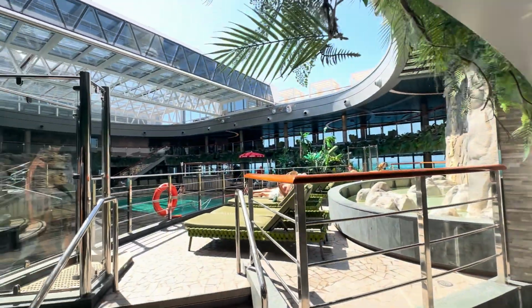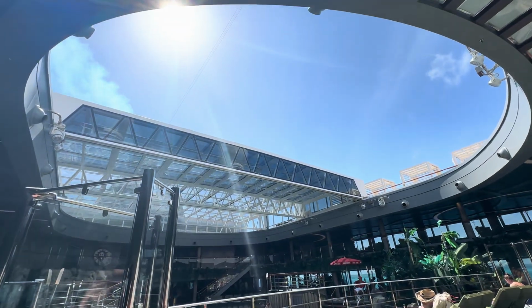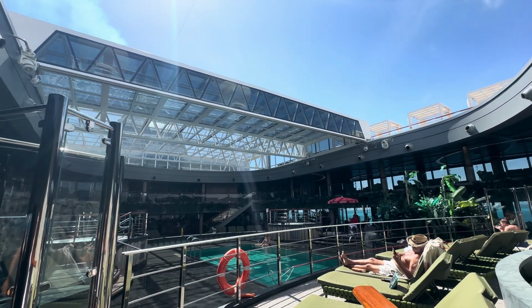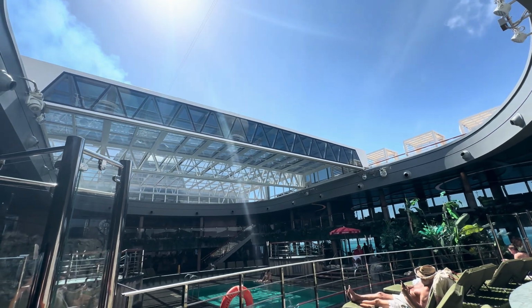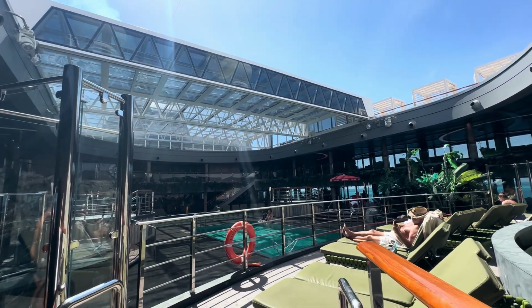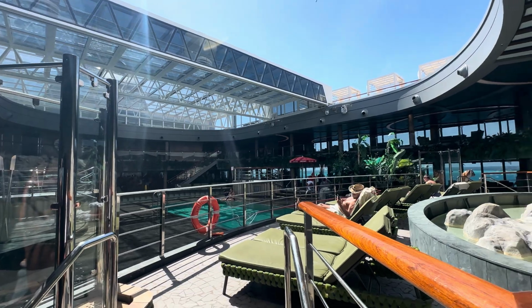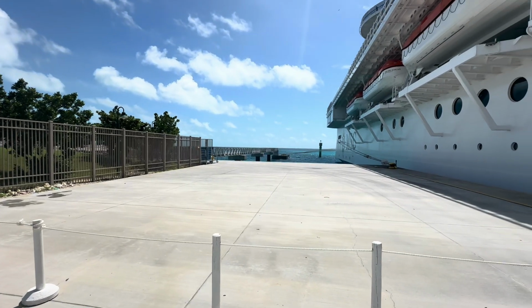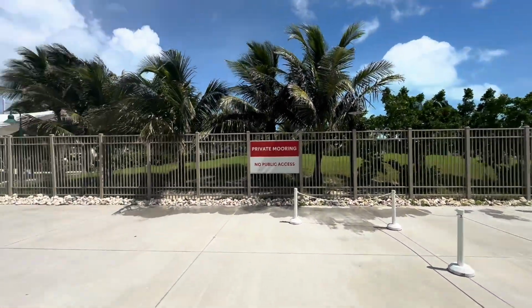Leaving the breakfast buffet today here, passing through the Jungle Pool Lounge. They do have the roof open in here today, which is nice to see. We haven't hung out in here too much because they usually have this roof closed and it's very muggy and sweaty in here. But it's nice to have some fresh air in the Jungle Pool Lounge today. People are enjoying it.